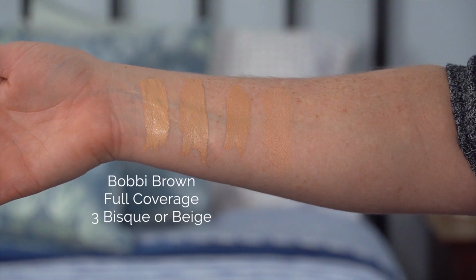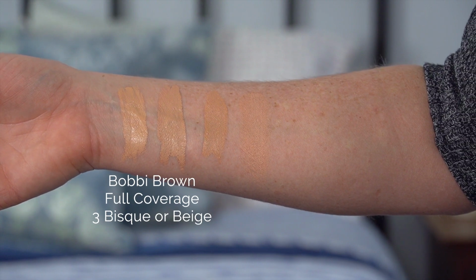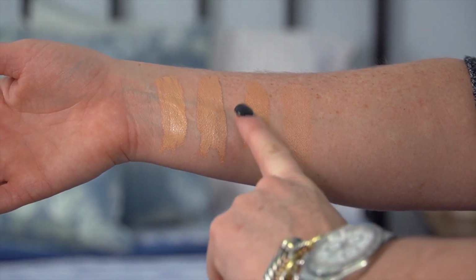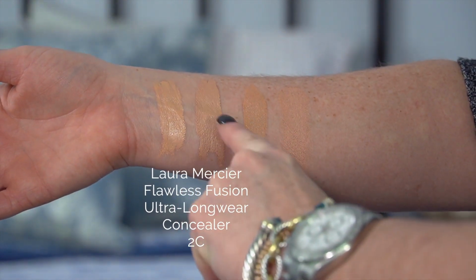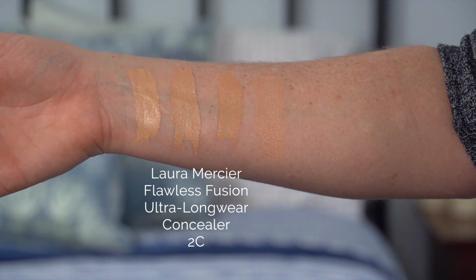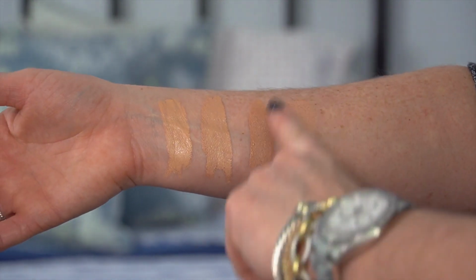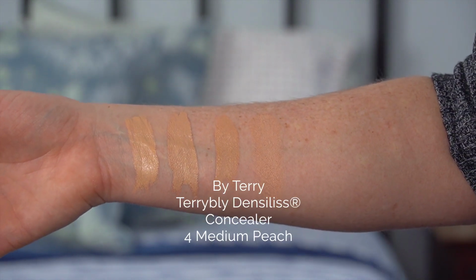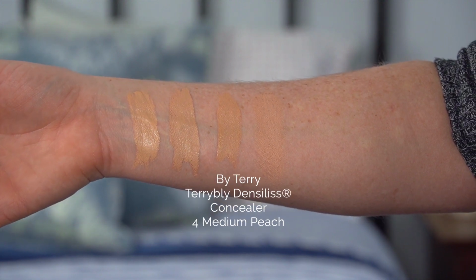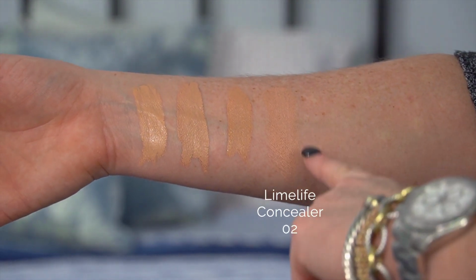So this is the one that we have right here today, which is the Bobbi Brown Instant Full Cover Concealer in the color Bisque. Next to that has been my new favorite that I've been absolutely loving. This one's a little bit thinner of a consistency, not quite as thick as the Bobbi Brown, and it is Laura Mercier, the Flawless Fusion Ultra Longwear Concealer in the color 2C. And then over here is another one that I've been really loving, which is the By Terry Terribly Densless Concealer in the color 4 Medium Peach. And then my go-to concealer over here is the Lime Life in the color number 2.